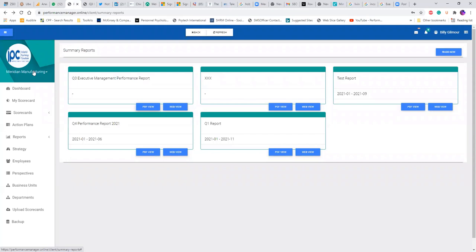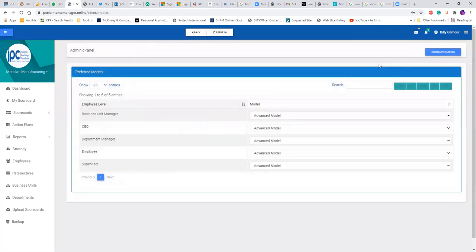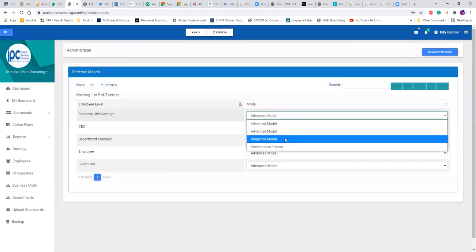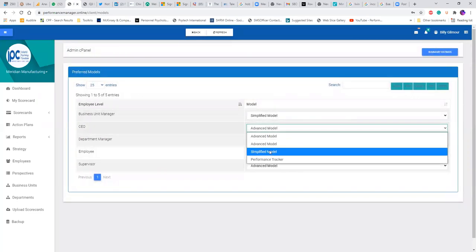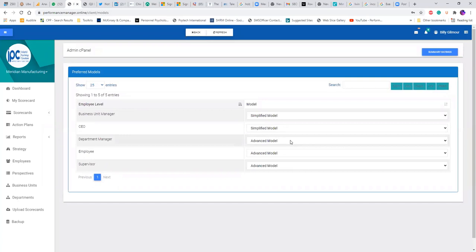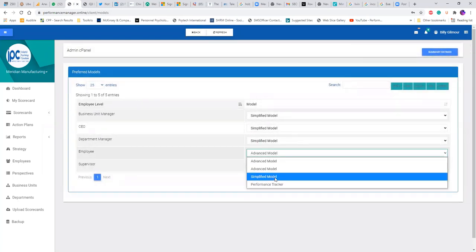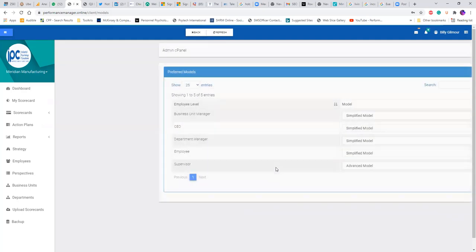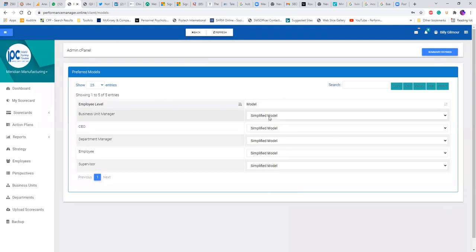But I also want to show you another trick that is in here that you can use. Some people think, this is too complicated for us. We just want a simple model of managing performance. I will start by going to what is called a simplified model of the balanced scorecard. I just need to come here as an administrator and go to simplified model. Simplified model for all the levels that are there. Simplified model, yeah. So all of them are on simplified model.